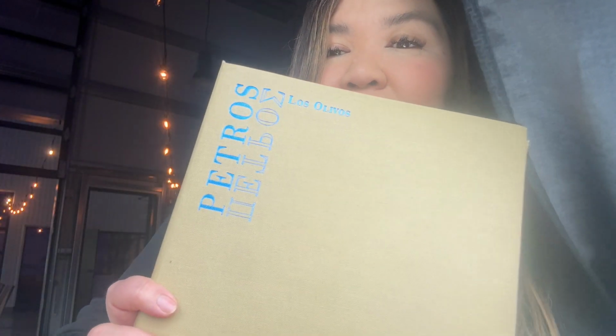Hi. So we made it to our first spot. It is raining today in California, and we have high wind advisories, so it took a lot longer than we thought it was going to, but we are here at Petros in Los Olivos, and it is absolutely stunning. And we have a wine tasting, but we're also going to get some food because we have not actually eaten. I had breakfast, but Dustin didn't, and it's like 3. So let's do that.